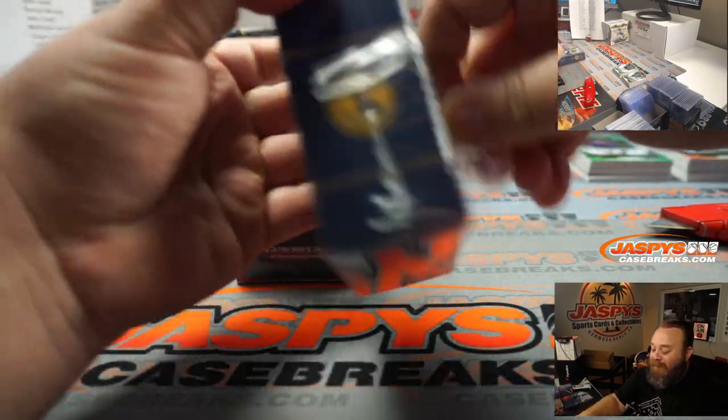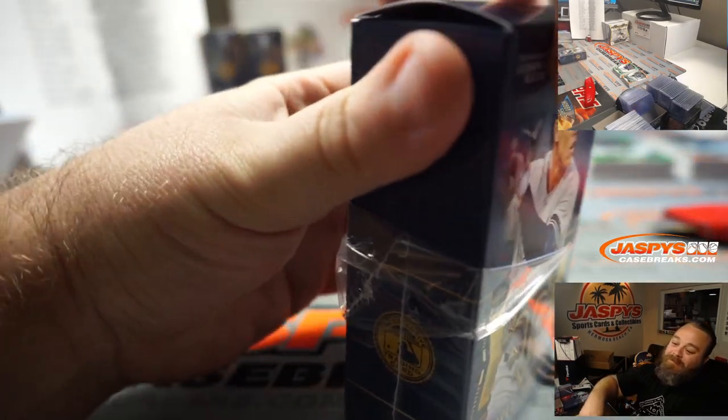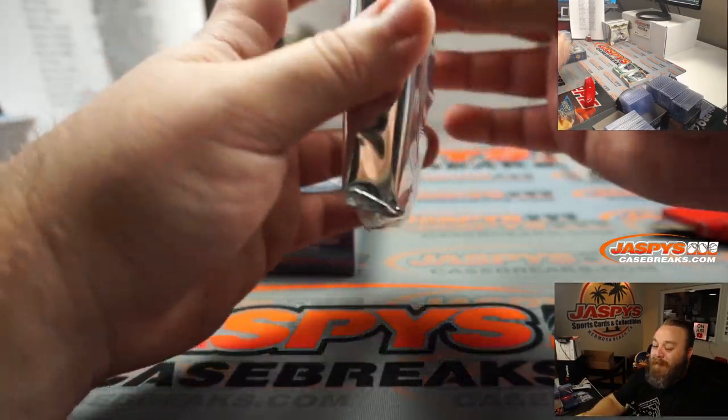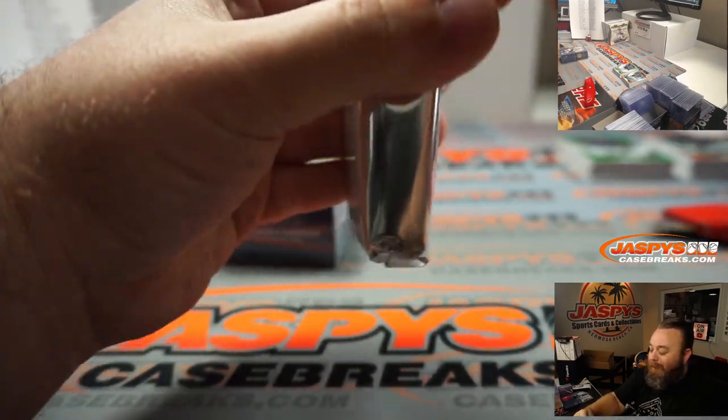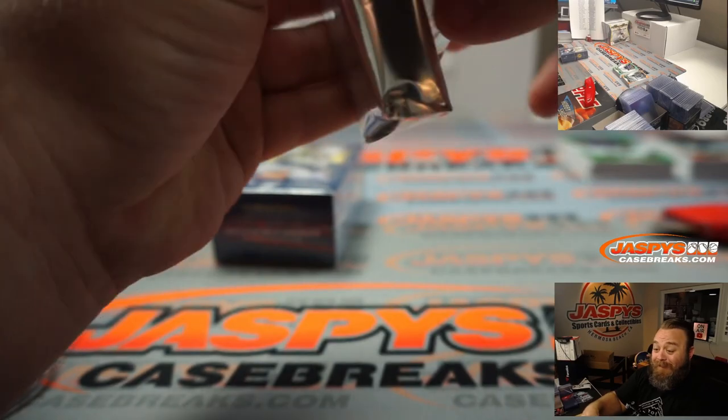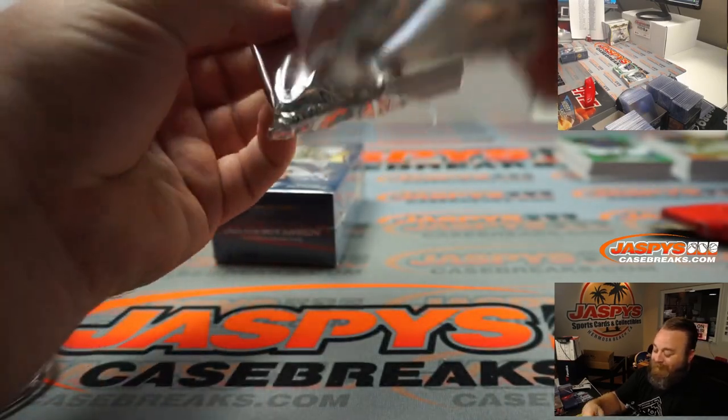I corrected it yesterday. There was one of the triple relics that I pulled. I think it was a triple relic auto for King. I looked at the back and I said game used Rubbermaid on it, and he was like, "Haha, it's Husky." Wrong. I was like, okay.